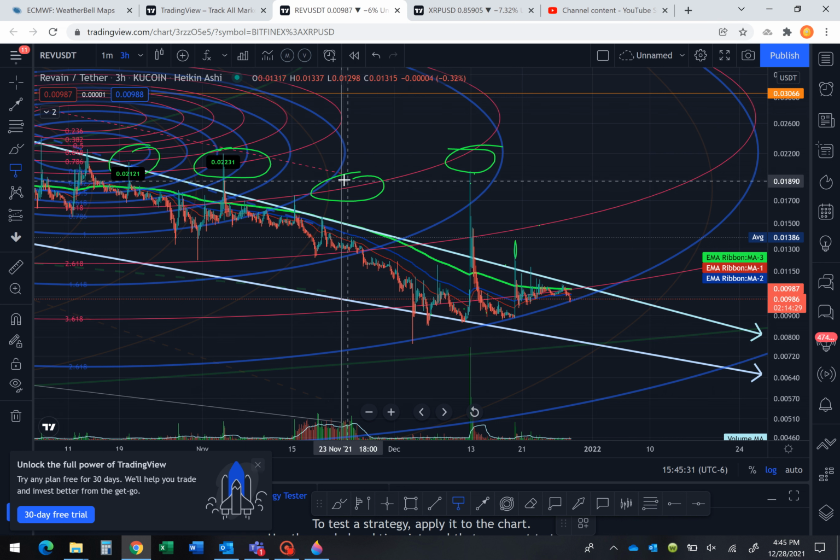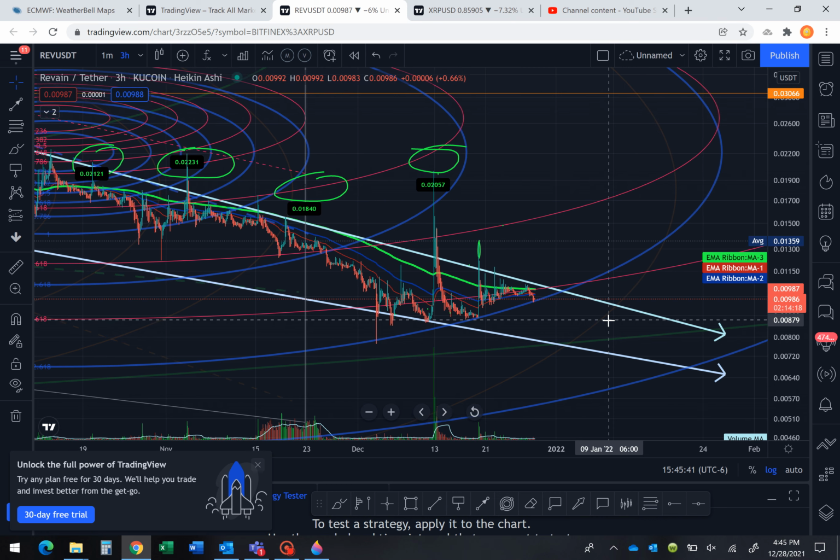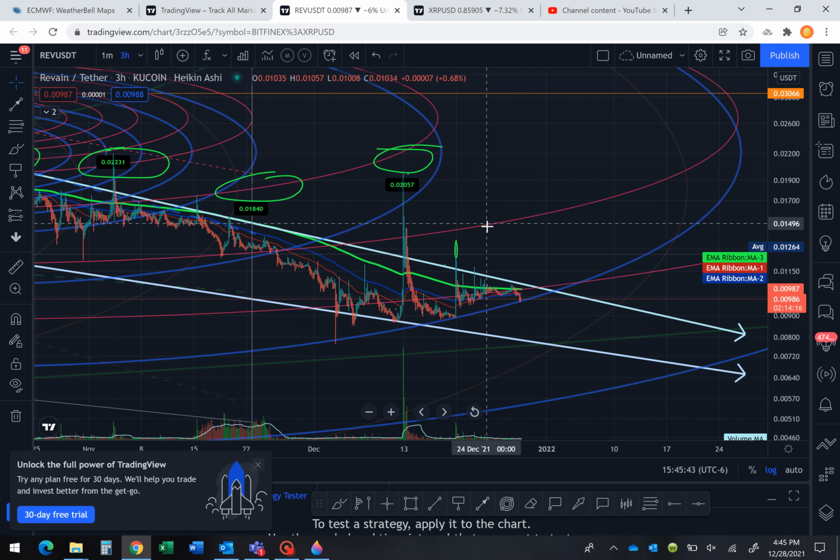And then we did it again right there. And then we did it again. This one's so small you can't even see it. But we did it again right in here. And then on this flash pop up, we got rejected off that ring again, right? And then we did it to a lesser extent almost right there, on a big wick.